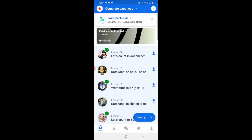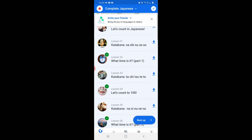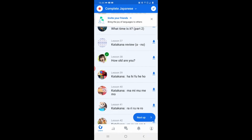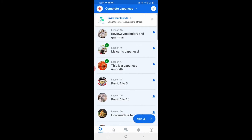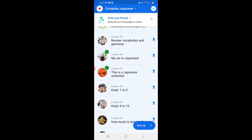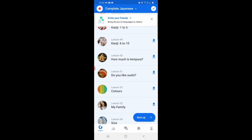I skipped it and went to lesson 30, Let's Count in Japanese. Then I skipped 31 with more katakana and went to the next one. I did that all the way up until lesson 38 here. Is that the last one I did? Oh no, sorry, I also did 46 and 47, because those are all of the ones that are not going to have katakana in them. After 47, it starts you into a few kanji, which I'm also waiting to learn.